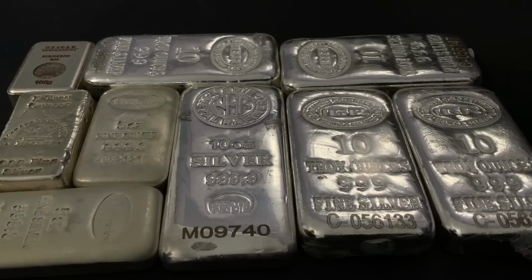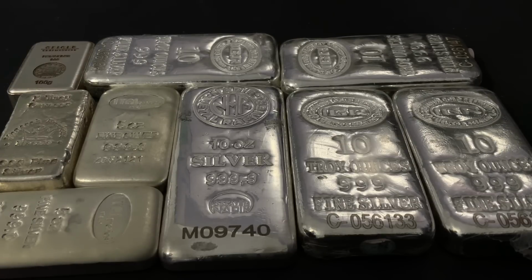So here we go. This is a very recent piece from Shift Gold. The drainage of silver from the COMEX vault since the start of the year has been nothing short of spectacular. And they're going to look at this.